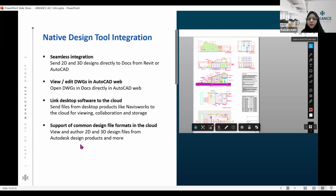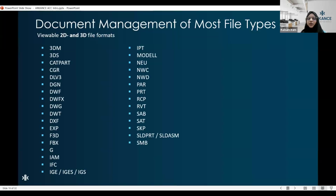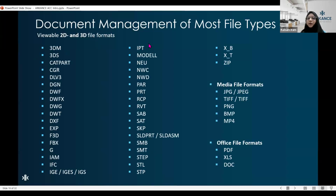And we also have support for common design formats, and let me just show you the most used files that you can upload. So these are all the viewable files that you can upload onto Autodesk Docs. We have IFC files, we have Revit, which is common. We can also upload a SketchUp file, MP4 file, PNG, any PDF format, Excel or Docs format.